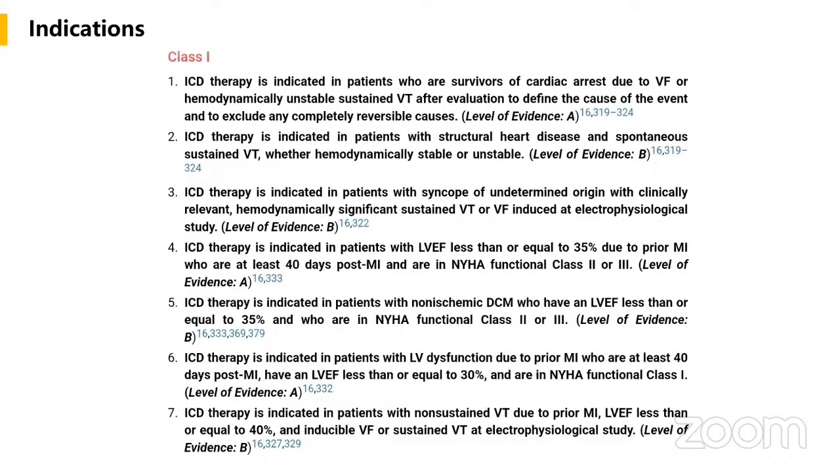Here we can see the class 1 indications for the ICD. It's indicated in patients who survived cardiac arrest due to ventricular fibrillation or hemodynamically unstable sustained VT, after evaluation to define the cause of the event and to exclude any completely reversible cause. It is also indicated in patients with structural heart disease and spontaneous sustained VT, whether hemodynamically stable or unstable. Also indicated in patients with syncope of undetermined origin with clinically relevant, hemodynamically significant sustained VT or VF induced at electrophysiological study.